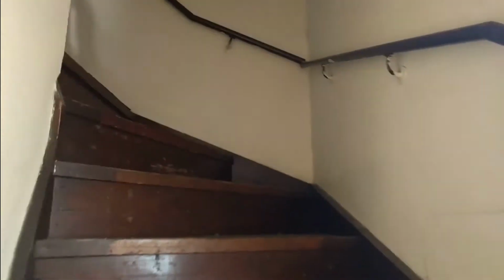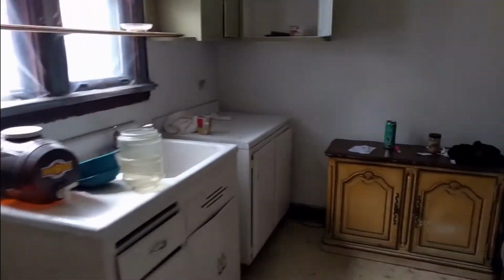This was the second floor going up. We pretty much kept the layout. We didn't have to do any dormers on the property. This was pretty spacious, even though it's kind of choppy right here with the walls. It was pretty spacious to where we did not have to do the dormers, helping us keep that rehab cost a little bit lower.